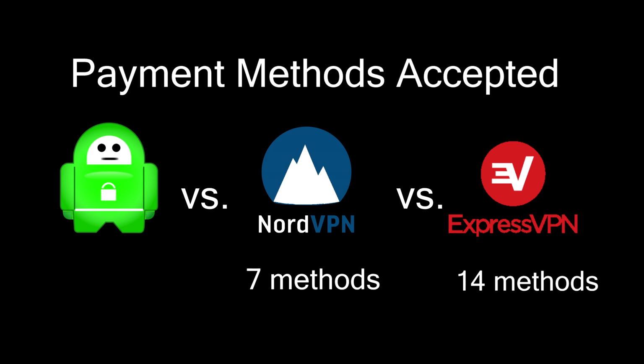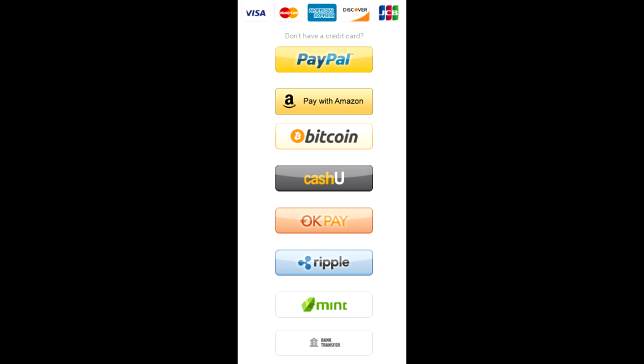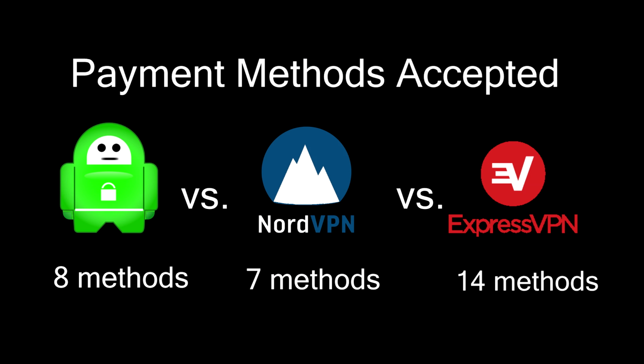Now, Private Internet Access comes in at number 1 on this list. Now, they offer 8 different methods, but these 8 methods are widely popular, including Amazon checkout, Mint, bank transfers, and even gift cards. That's right, guys. You guys can pay with Private Internet Access with a bank transfer or a ton of different gift cards. And on the plus side, they do offer anonymous payments with Bitcoin as well. So Private Internet Access comes in at number 1, offering 8 widely popular methods to pay for the VPN service.